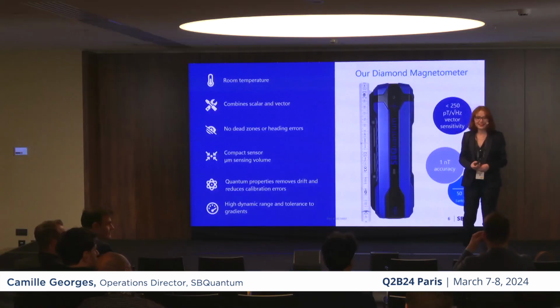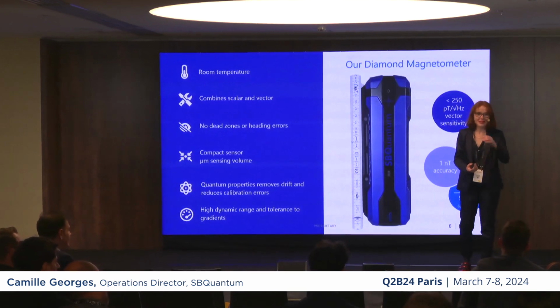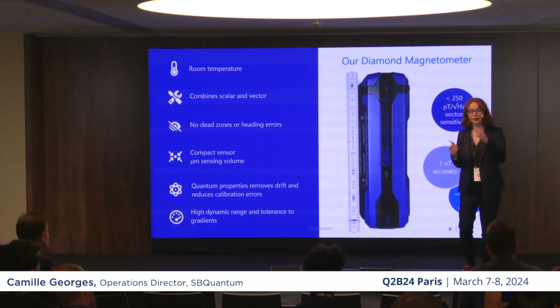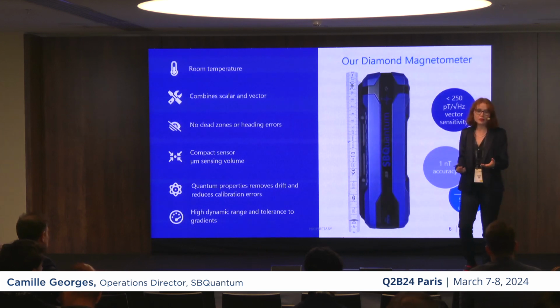About the sensitivity, by the way, how do you compare to atomic vapor, for example, which are much more sensitive? What advantages do you see, especially for prospection? So compared to other technologies, it's a vector magnetometer that we're developing. Of course it's less sensitive, but we have the advantage of having not only the intensity of the field, but the field in each direction, which also can give us the gradient. I would say that would be the biggest advantage of the diamond magnetometers, the vector aspect. And the gradient, the tensor, actually, yes.